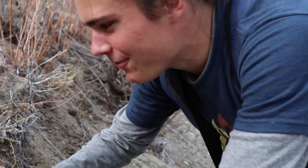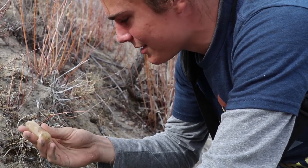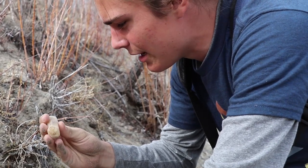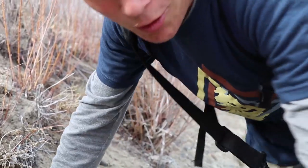I was digging around here looking for rocks and stuff, and I came across this little quartz crystal thing. I think it's quartz at least. But man, I have never seen one of those in its natural environment. I'm gonna go wash it off real quick.